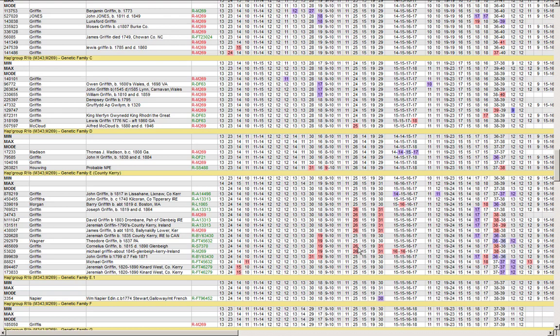So if you're a Griffith or a Griffin and you join this project, the project administrator will figure out where you belong. Are you a haplogroup O Griffin or a haplogroup I Griffin? Are you a Kerry Griffin or a Clare Griffin or a Tipperary Griffin? Wonderful things can be done with it.